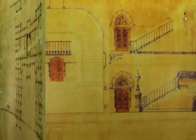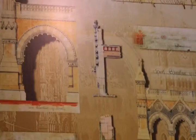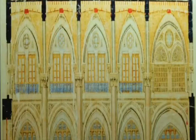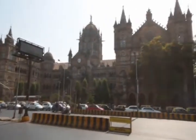Named after Queen Empress Victoria, construction of the former Victoria Terminus started in 1878 and was completed on Jubilee Day in 1888, taking nearly a decade to build and costing a princely sum of over 1.6 million Indian rupees. It was then the largest structure built in Asia.